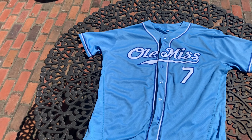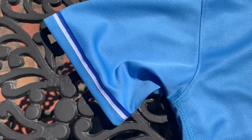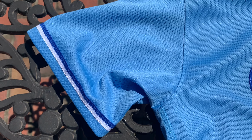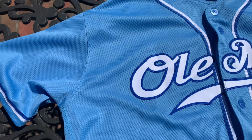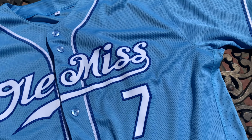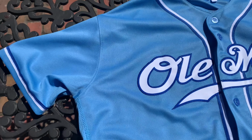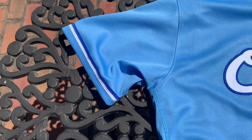Starting at the very top left corner, first of all, we got the sleeve. What stands out immediately with the jersey is the color. The color is just popping. I love the baby blue, powder blue look to it. It kind of has that North Carolina Tar Heel look. A couple of professional baseball teams have that same blue look as well, sometimes.